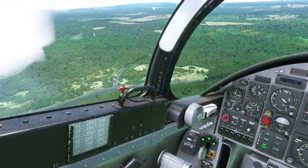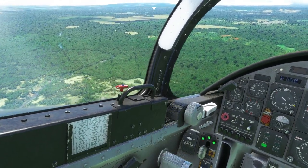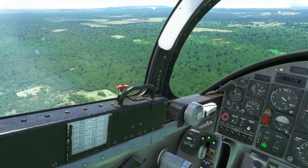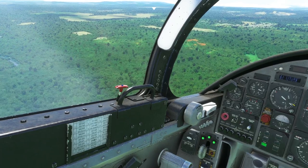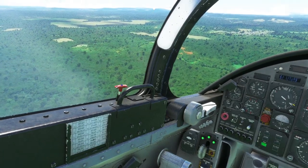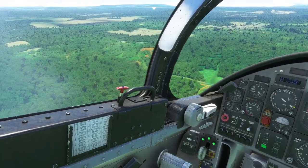Now, the airport here is an actual indicated airport on the map, so this one should be here, right? Roger, that's right. Be over to our left soon. I think I sort of see the clearing where it's at.